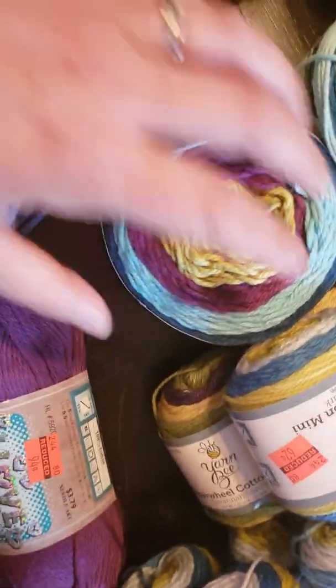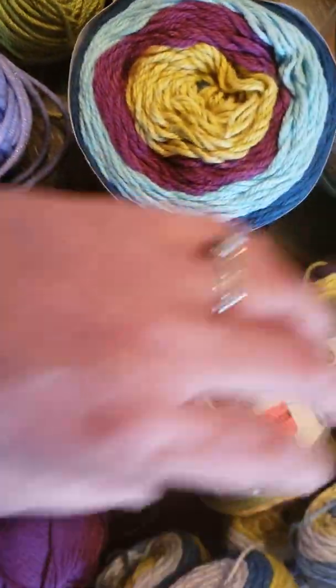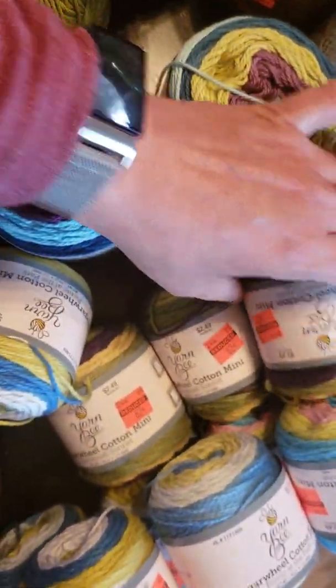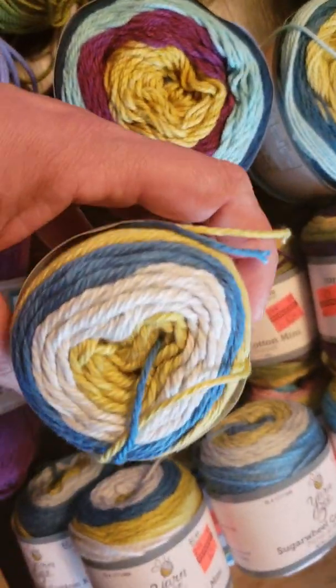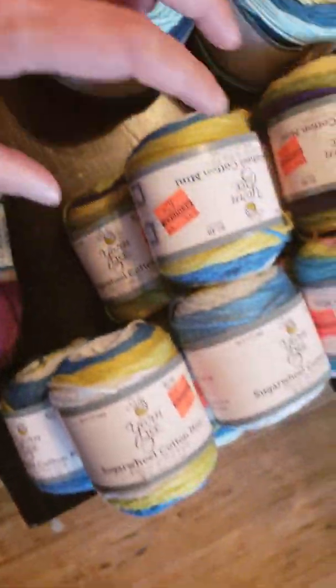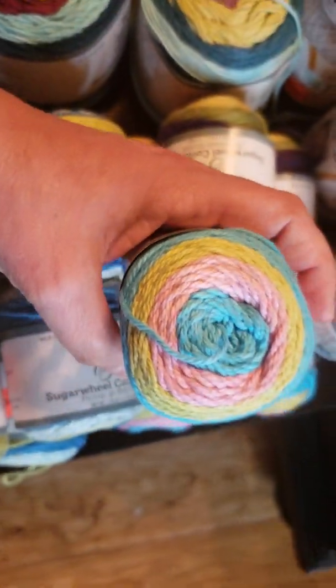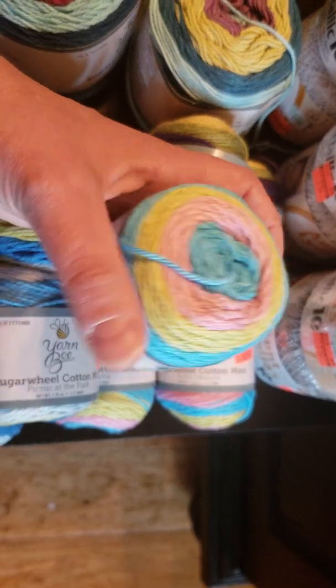So I got, what, 1, 2, 3, 4 of these, which I love. And 1, 2, 3, 4, 5 of these. I basically got everything that they had, unless they were just hideous colors. And then 3 of these, which are kind of spring and Eastery colory. Okay, so that's everything there. Okay, let's move over to here.